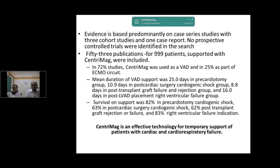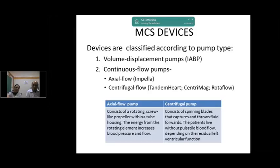As Dr. Viswanath has said, other than the CentriMag, we have the LVAD devices, which can be both percutaneous as well as implantable. The percutaneous devices can be either volume displacement pumps, such as an IABP, as we already mentioned, or continuous flow pumps, such as the Impella, which is axial flow, or the TandemHeart, which is centrifugal flow.